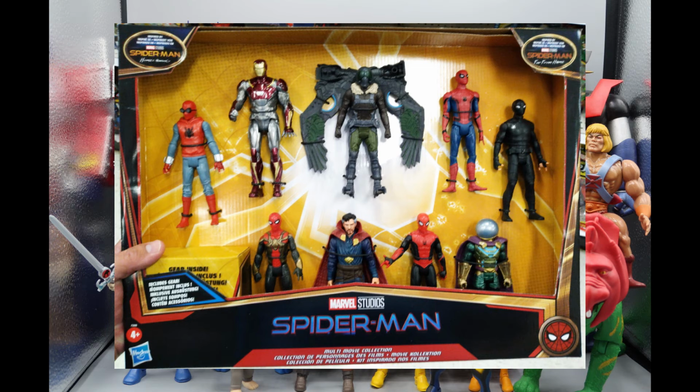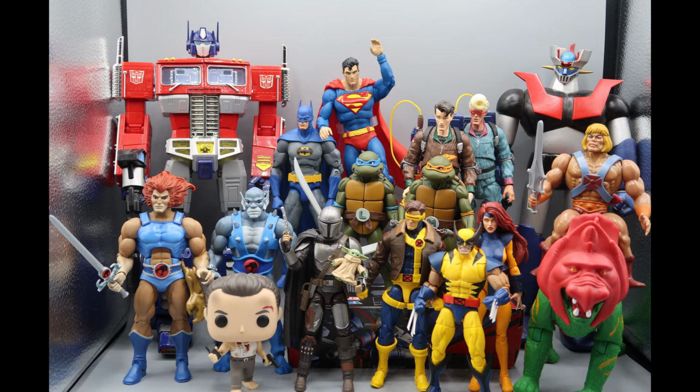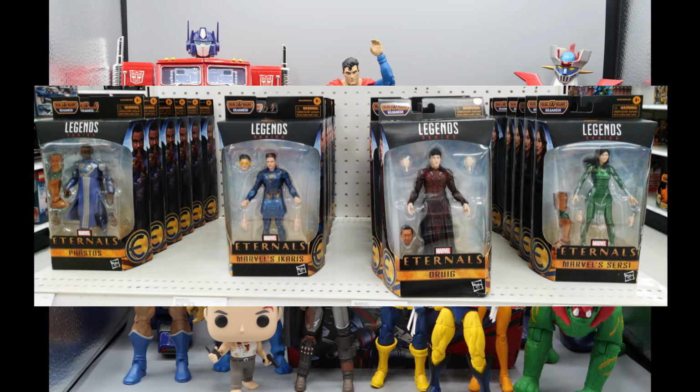Again, I think it is a Target exclusive because that's the only place I've been seeing it. Moving to Marvel Legends, the Eternals wave is now out. I found these 4 at Target. I'm not really interested in any of these guys, and I'm not really interested in the Eternals movie. I probably will see it because it's a Marvel movie. Of course, I said the same thing about Shang-Chi, and I haven't seen that yet.